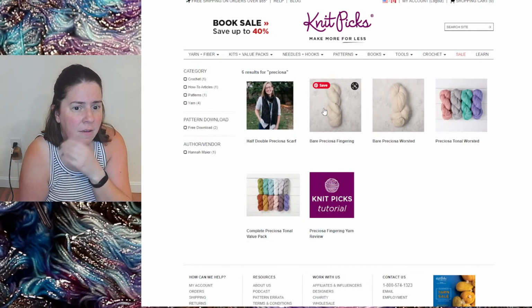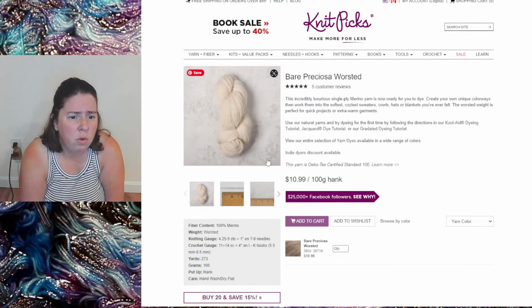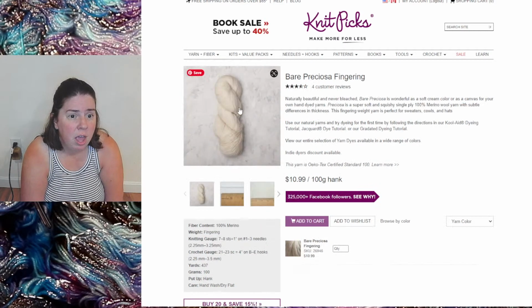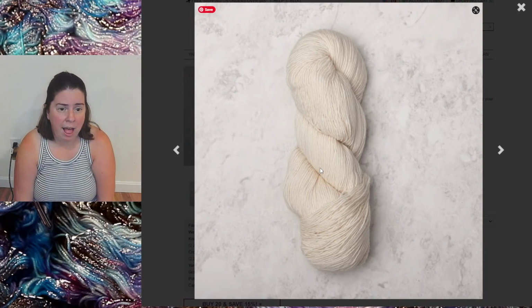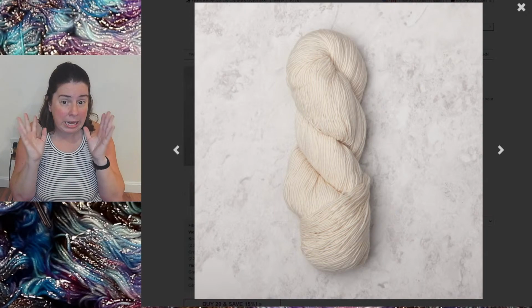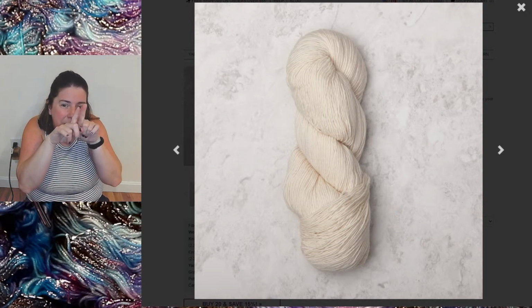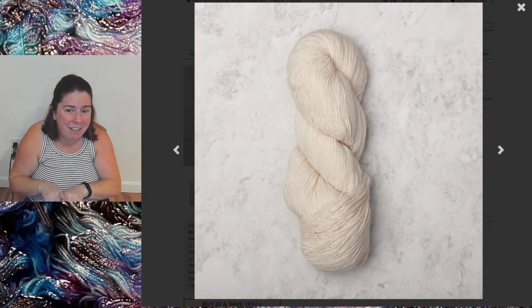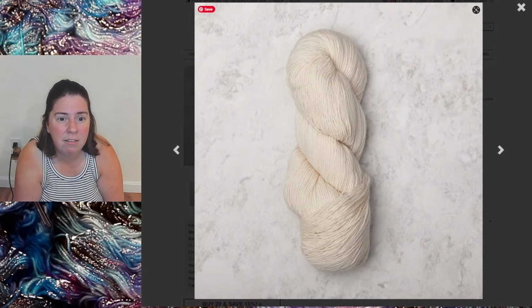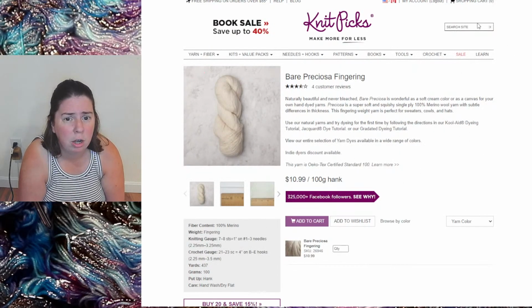Preciosa. Oh, they do have it in bare. So this is 100% merino. It's non-superwash, and it is single ply. It's a beautiful yarn. Especially because it's non-superwash, it has some grip. So when you dye it, it'll kind of clump. It's not necessarily felted, but it will sort of stick to itself, if that makes sense. I guess I knew that there was a bare form. It's a beautiful, beautiful yarn.